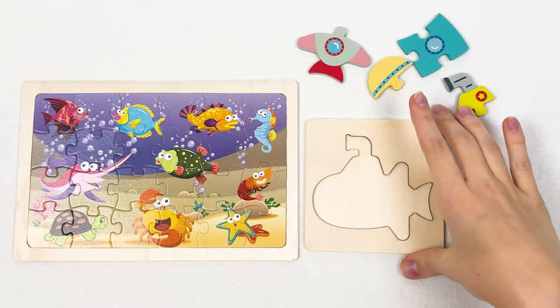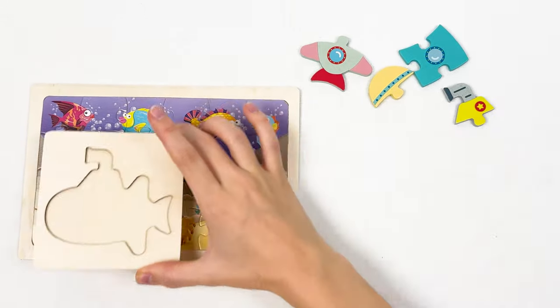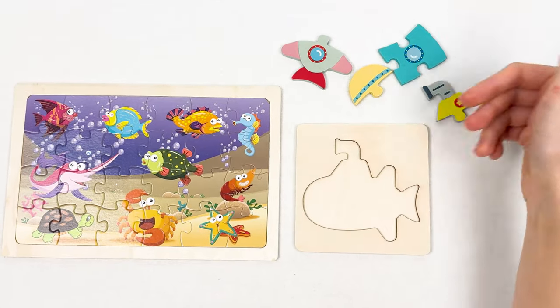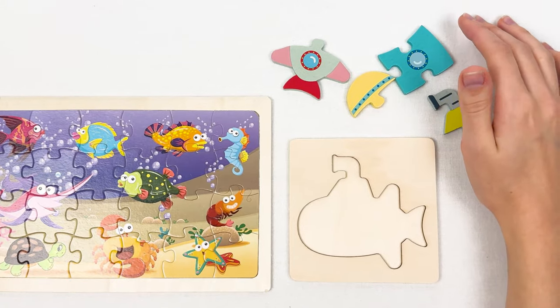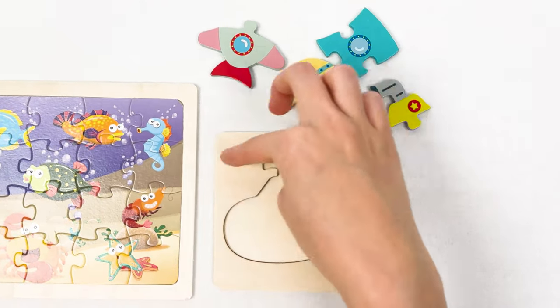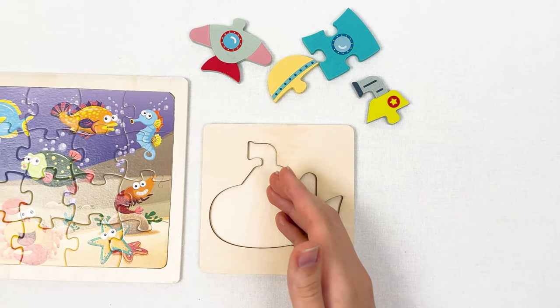Now we need to make a submarine so you can go down the fish world and explore the fishes. It looks like it's easy and it only has four pieces, but I don't think that it's easy because we can't make the edges and we need to put it in the right place from the beginning.